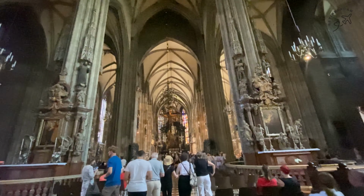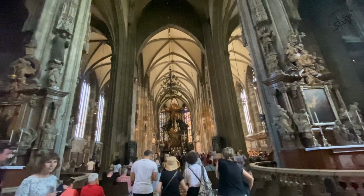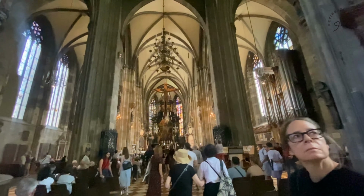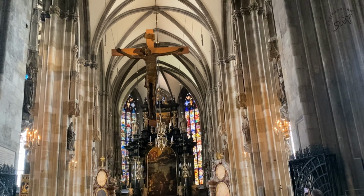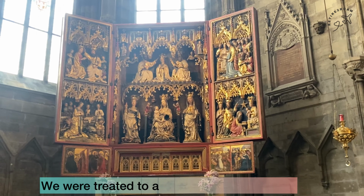Inside you'll find a giant organ with over 10,000 pipes and priceless medieval art. Despite suffering damage during World War II, it is home to the massive Pomeranian bell, one of Europe's largest church bells. Beneath the cathedral lie catacombs with the remains of over 11,000 people, including members of the Hapsburg dynasty.